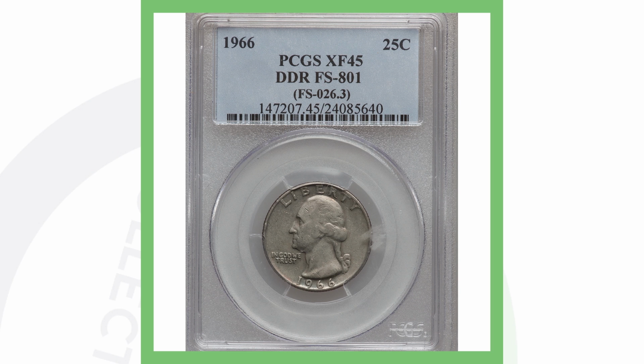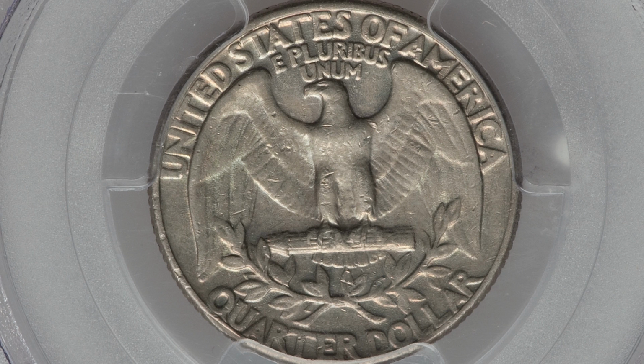$1,400. Next up is a 1966 Washington quarter. Now this is a double die reverse as well. It isn't a high graded coin, mint state coin or anything like that. It's at an extra fine 45. So this quarter has doubling taking place on the reverse, and this quarter here sold for over $900.